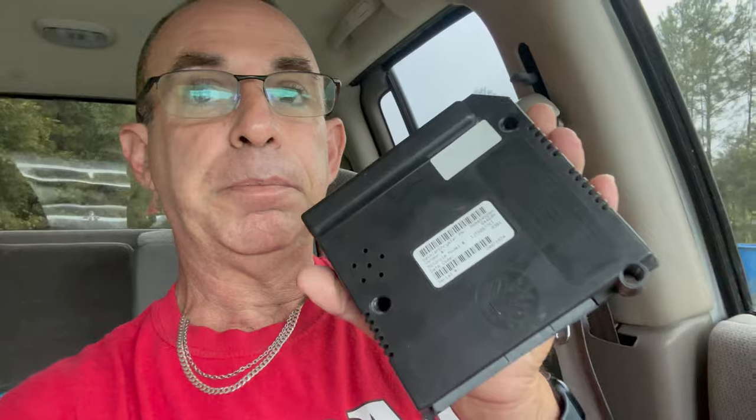So you can buy them from the dealer if you want. Probably going to cost you anywhere from $300 to $500. You can order them through Goodyear or something like that. You could probably find it brand new or reconditioned from Rock Auto or something like that.